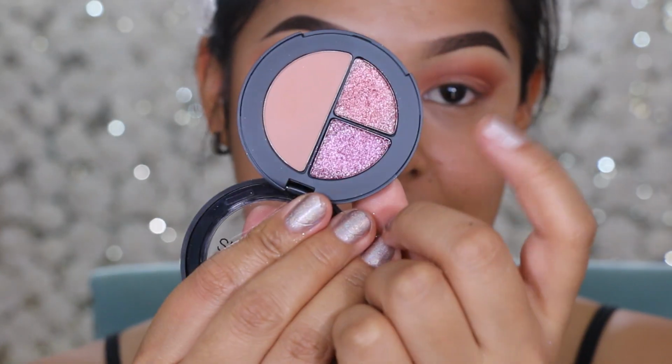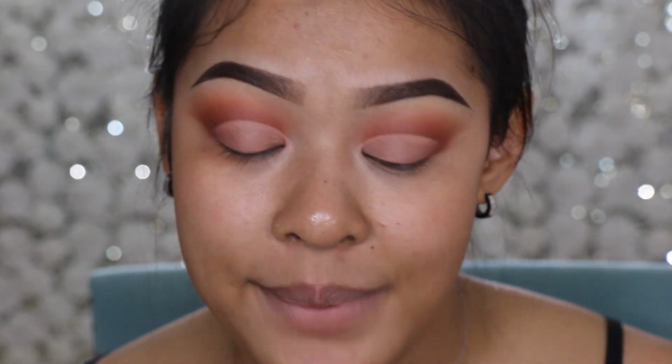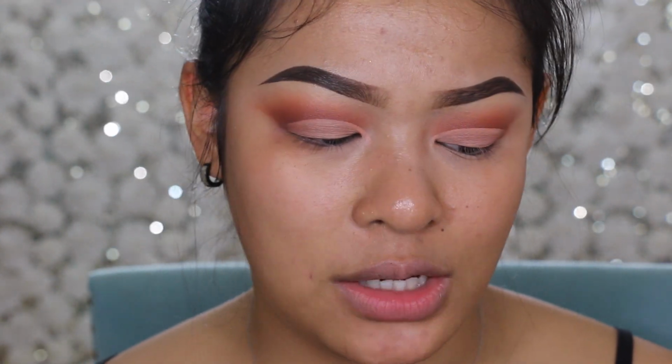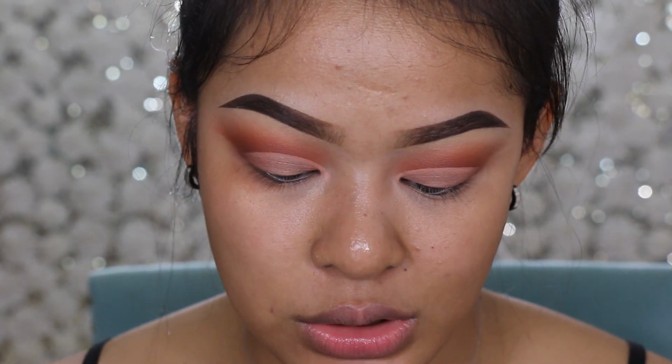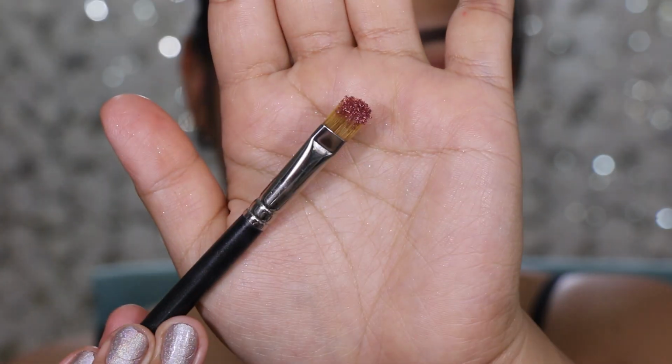I think we're going to use this pink right here. In order of using the glitter, usually I put the mixing medium first, but because this one is supposed to be almost like a pre-mix already, you don't really have to use something underneath. But I'm gonna try it without my mixing medium first, so I'm just gonna use my MAC 242 brush to pick up the color. Okay, so it picked up nicely, really nicely coated right there.